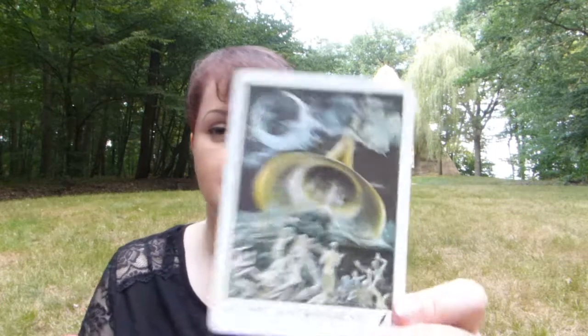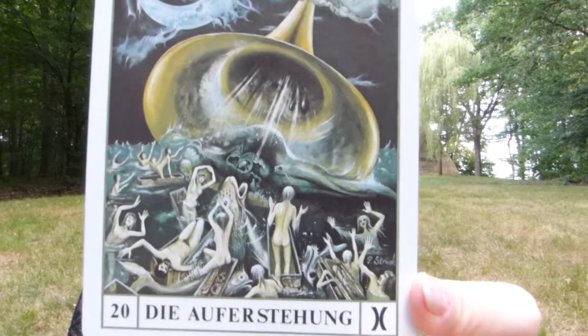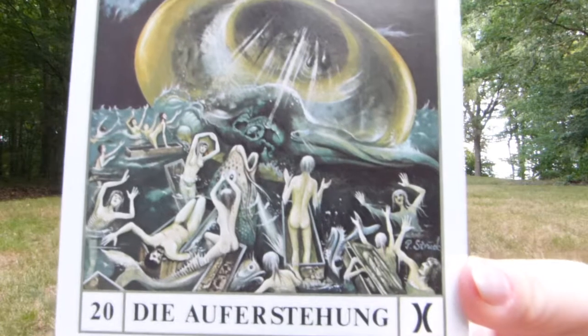Judgment. Well, this is a judgment call that you can't really miss, because this is a huge trumpet. And it's associated with Pisces. And therefore all the people that are resurrected are coming out of the water. Like there's a lot of water energy here.